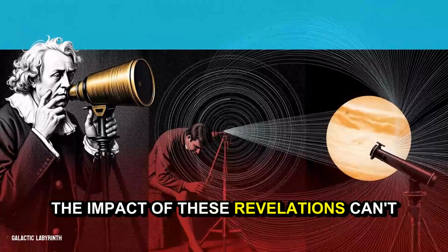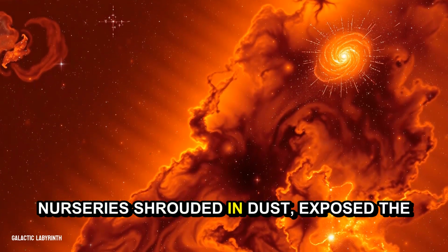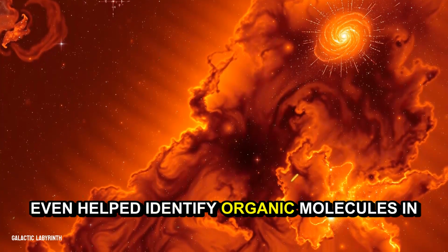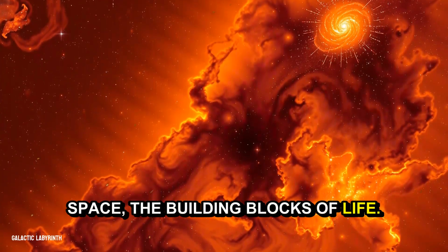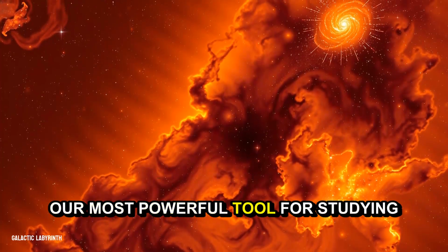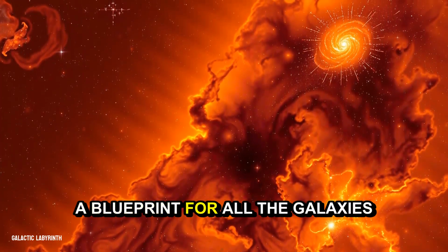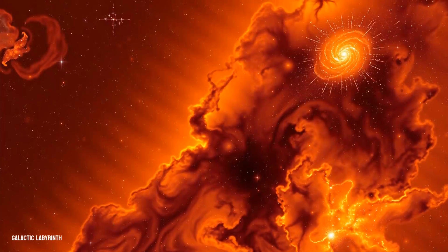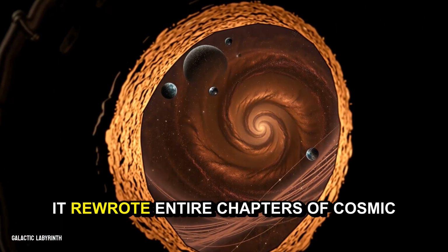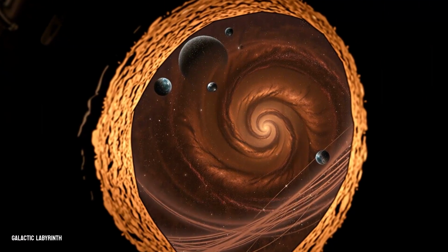The impact of these revelations can't be overstated. Infrared astronomy alone has unveiled stellar nurseries shrouded in dust, exposed the violent cores of distant galaxies, and even helped identify organic molecules in space, the building blocks of life. Meanwhile, the cosmic microwave background remains our most powerful tool for studying the infant universe, its subtle temperature variations serving as a blueprint for all the galaxies and voids we see today. Each new window into the spectrum didn't just add to our knowledge, it rewrote entire chapters of cosmic history, yet for all our progress, we're still peering through keyholes.